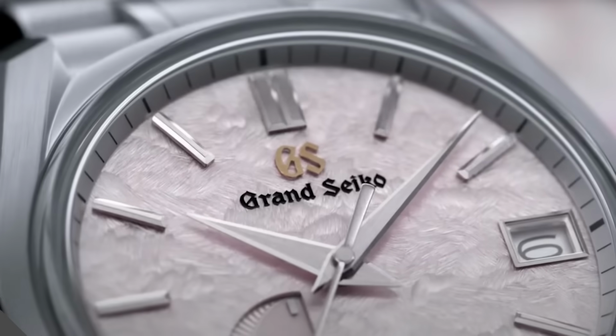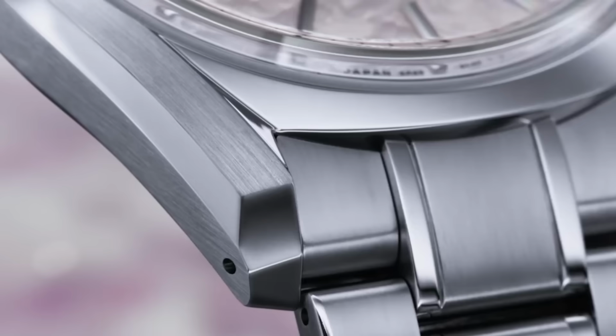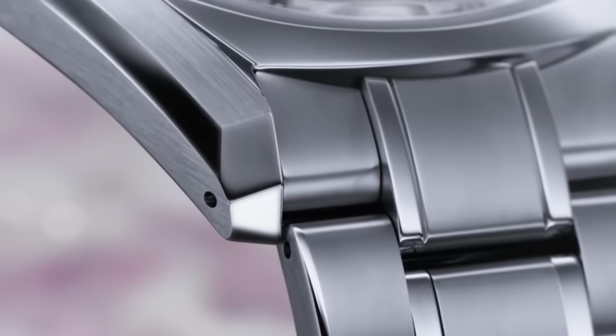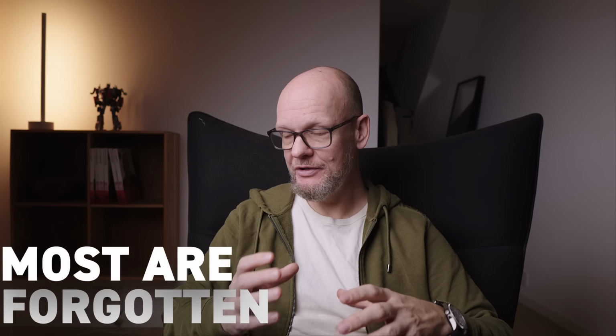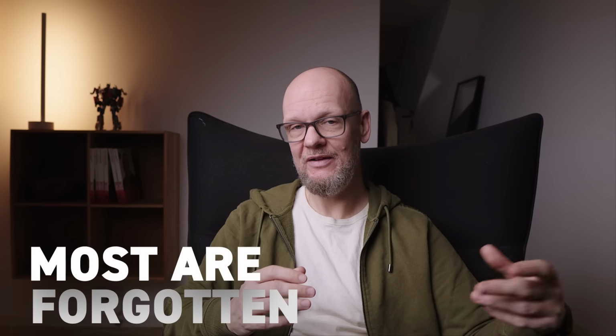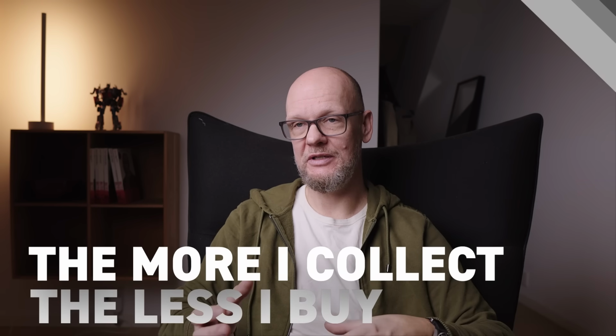So I've got these 40 watches, but every year, on average, I consider somewhere between 5 and 10 new watches. Over the 20 years that I've had the Excel sheet, I've considered 180 different watches to varying degrees. Most of them are quickly forgotten and never, ever make the cut. And the more I collect, the fewer watches I actively consider.